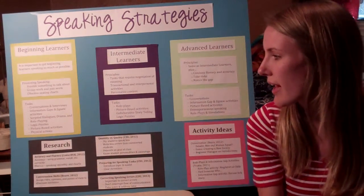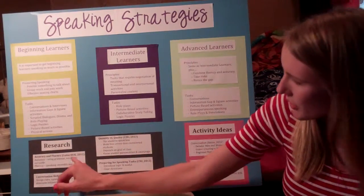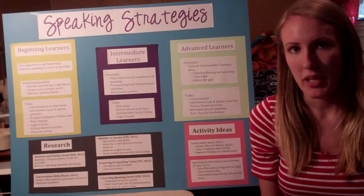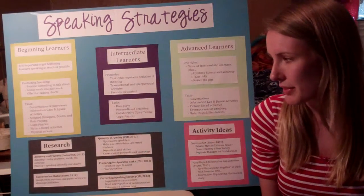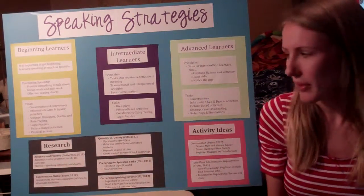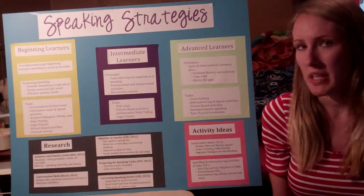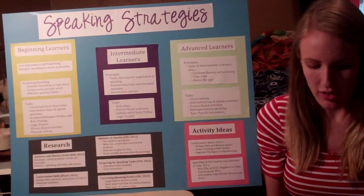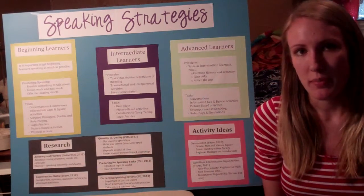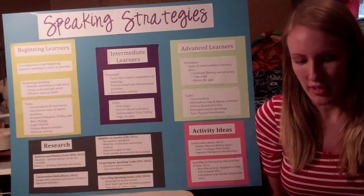So some key research that I did about speaking strategies, according to Cotter-Hugh, speaking can be divided into two main categories, which would be accuracy and fluency. Accuracy would be using grammar and vocabulary correctly, while fluency would be speaking smoothly and clearly, so you're getting that fluency. For accuracy, teachers might want to do drills, scripted dialogues, or short questions that prompt language.